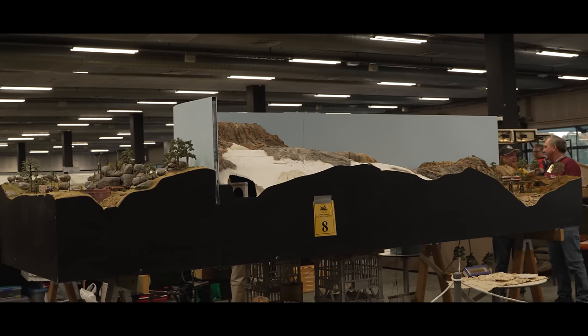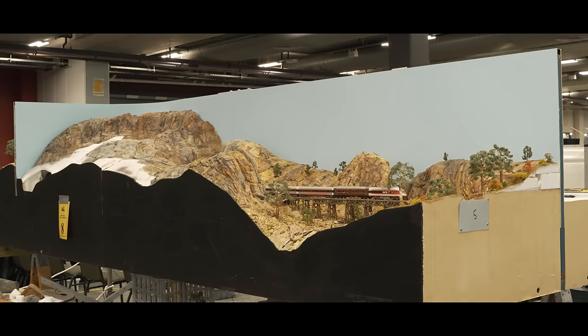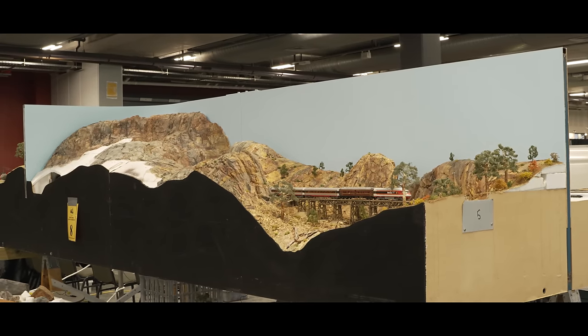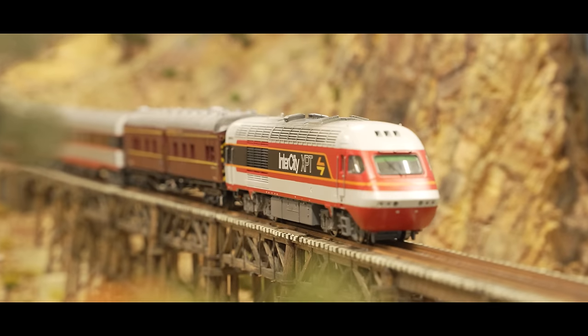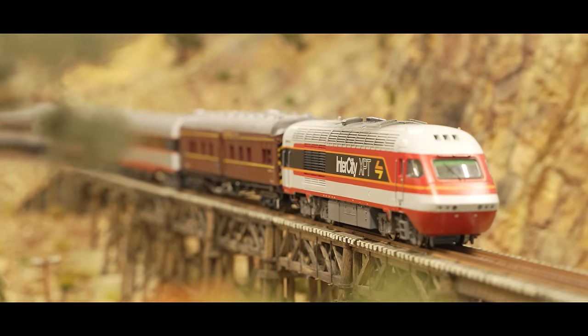Ashford Majindi, modelling with Rowan Ferguson. The canyon section of Ashford and the bridge section of Majindi, which transitions to the northern tableland section of the layout, were displayed by Rowan.